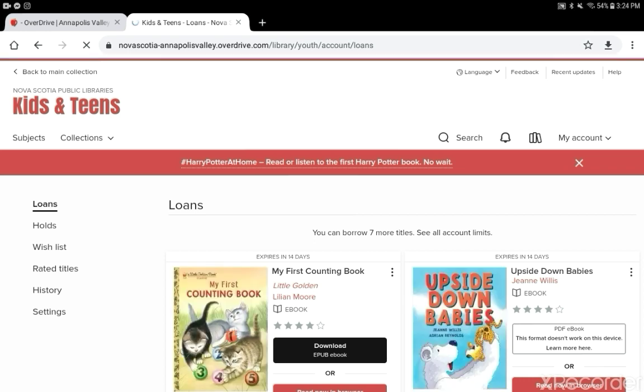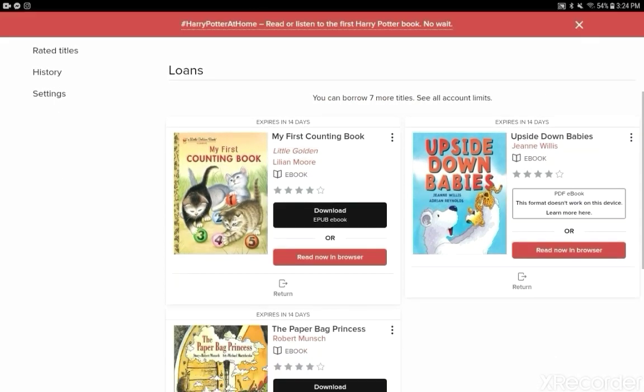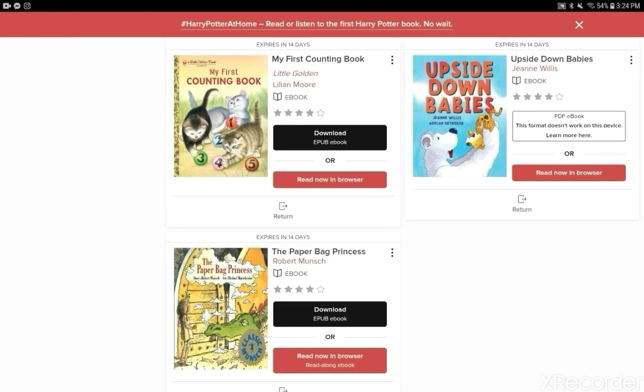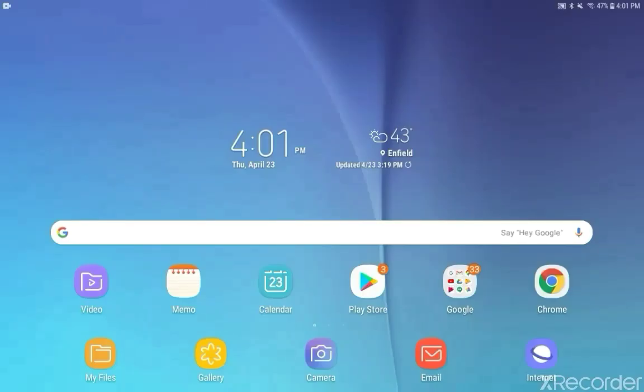And these are all the books that I already have out. So if I wanted to read one of these books, I would just click on Read Now in Browser and start reading. So now that we've seen how we use ebooks online on our laptop or desktop, we're going to talk about using them on our mobile device.